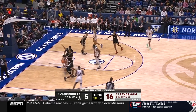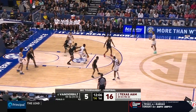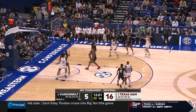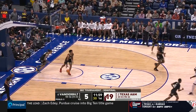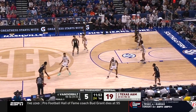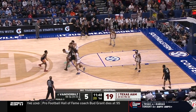15 trips, 7 turnovers already for Vanderbilt. Yeah, they get 2 field goals and 7 turnovers. Quick shot there with 10 on the shot clock, and it goes down. Everything working right now for A&M. Andre Gordon, the senior out of Sidney, Ohio. You know what they're playing like? A 2-seed. They're the second best team all year long in the SEC.